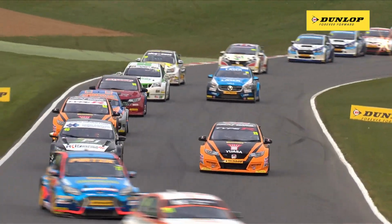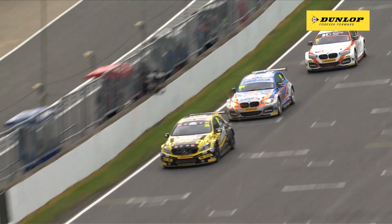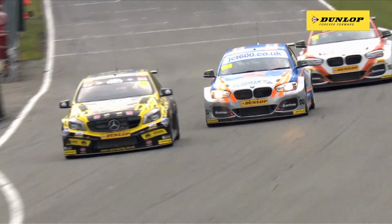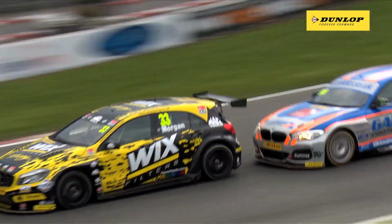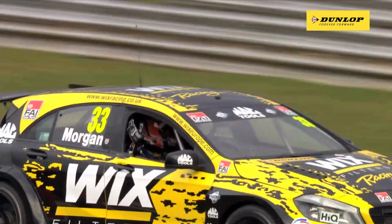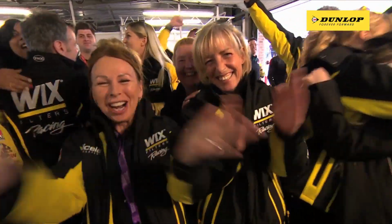Behind them, Neal and Shedden squeezed past Smith's Volkswagen, but Shedden's ballast-laden Honda soon started to fade before a puncture ended the reigning champion's day in the Paddock Hill gravel trap. The final few laps saw increasing tension as the 2 BMWs of Tordoff and Goff hauled themselves onto the rear bumper of Morgan's Mercedes, but there was no looking back for the Wicks racing man, who hung on to take his 3rd BTCC race win.